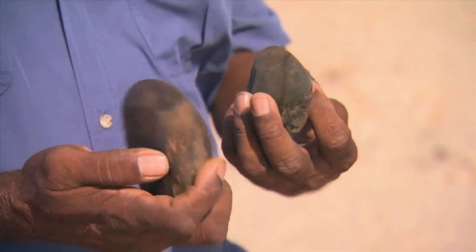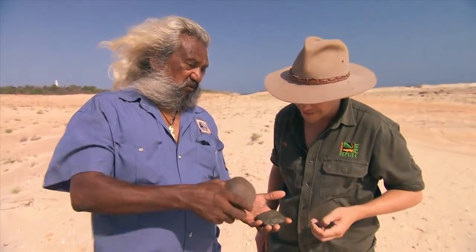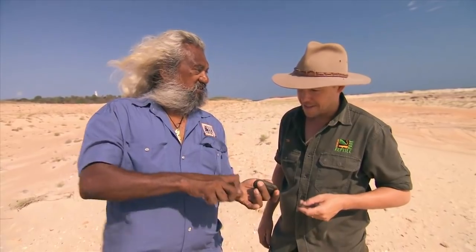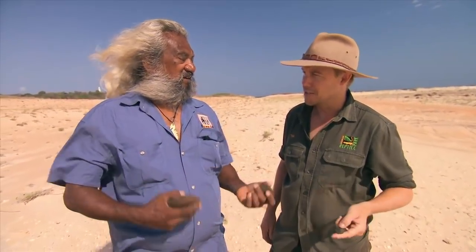To get this, old people from inland would have to break off chunks of these and take them to the river. So quarry it. Quarry it, and then on the river with the water and river rock, they would sit there and grind the edges. Does that take hours, days, or weeks? Oh, who knows?